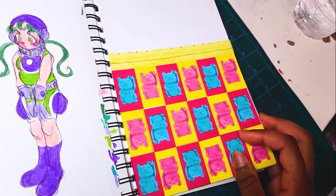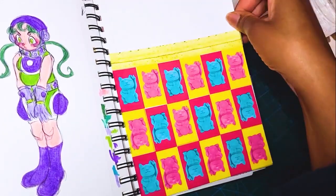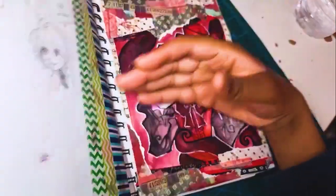These are like these little post-it sticker thingies for notes and stuff that I got from my sister-in-law.